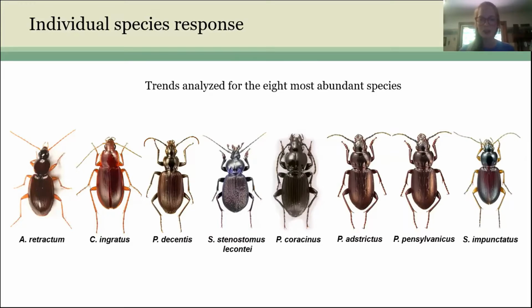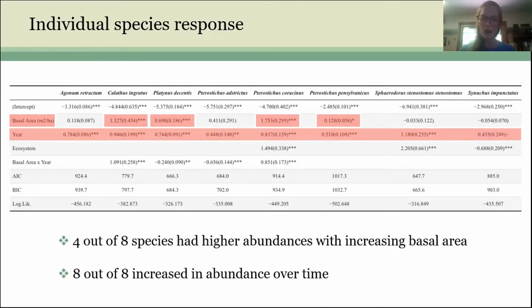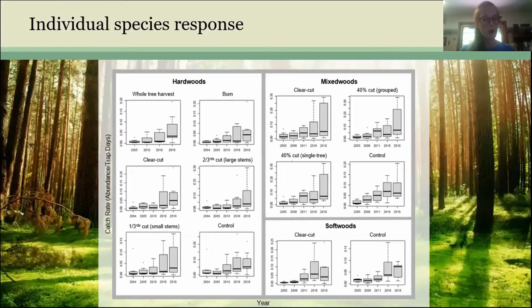Now these next models look at the trends in the top 8 most abundant species individually. So for these species, we used generalized linear mixed models, and we compared the relationship between changes in abundance with changes in basal area, time since harvest, and cohort type. And then we also included individual stands as a random effect. And we found that for half of our core 8 species, abundance increased with increasing basal area, and all 8 species increased with abundance over time. And not only did those 8 species increase with abundance over time, but also overall abundance in ground beetles as a whole increased over time, regardless of silvicultural treatment in all of our stands.